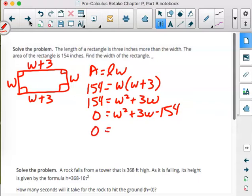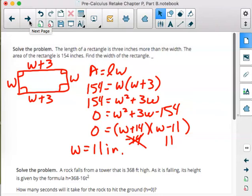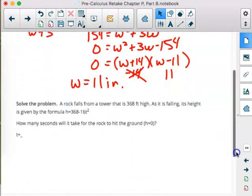We didn't say use a graphing calculator, but if you got stuck and you couldn't find the zeros, that would be something you could do to narrow your search. But this is W plus 14 and W minus 11, and that would give us -14 and 11, but of course -14 makes absolutely no sense when we're talking about a word problem. So the width equals 11 inches. And there it is. The next one, little word problem piece here.